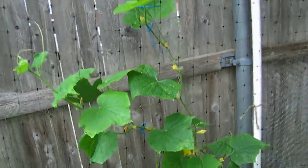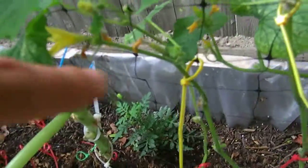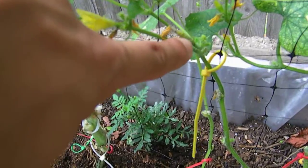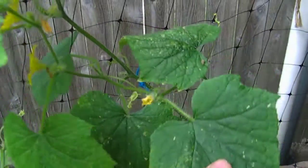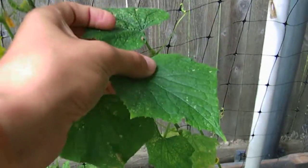Over here I have my cucumbers. My cucumbers are actually doing pretty well. I actually found a tiny little cucumber right there, if you can see that. What I've been doing is, if you can see, there's a lot of ill leaves here. I've been picking them off one by one.